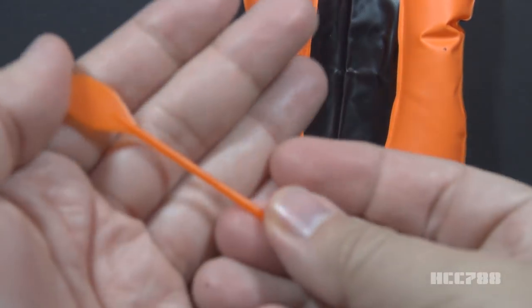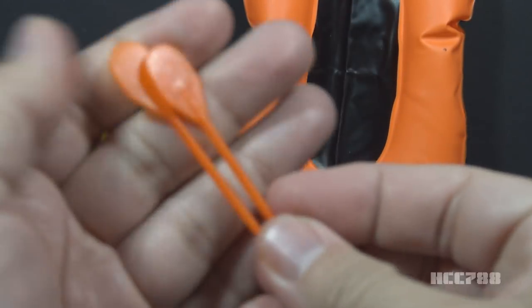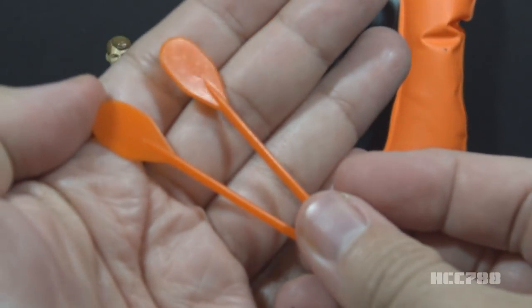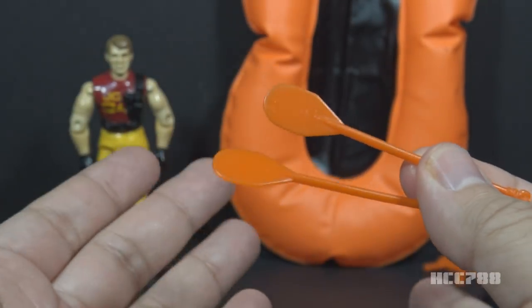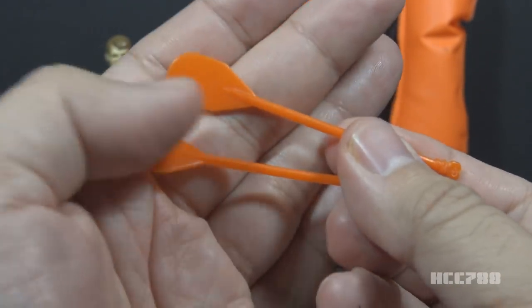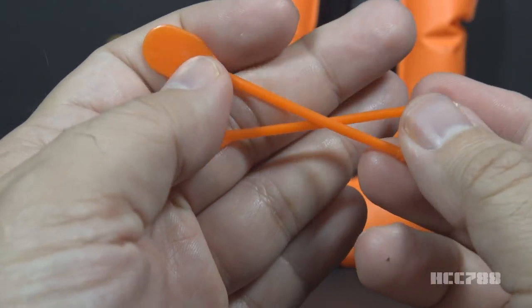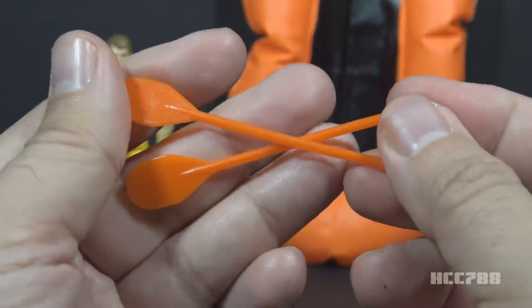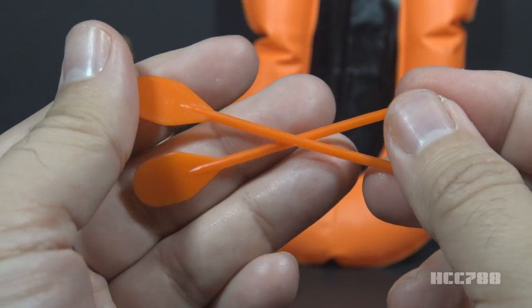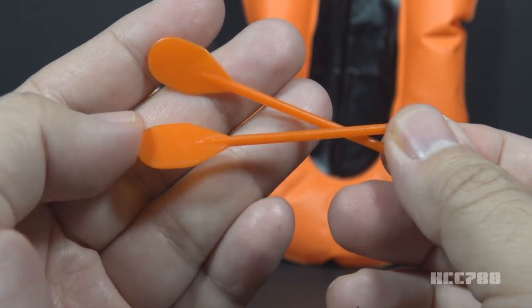Next, let's look at these oars. These oars are in orange plastic. There are two of them. They are for use with the rubber raft that comes with the figure, which you can no doubt see in the background. It's orange, so it's hard to miss. The handles on these oars are very thin, and I worry about breaking them if I press them in the figure's hand, so I just don't have the figure holding the oars. There are two oars, so in theory, you could have two figures paddling the raft.